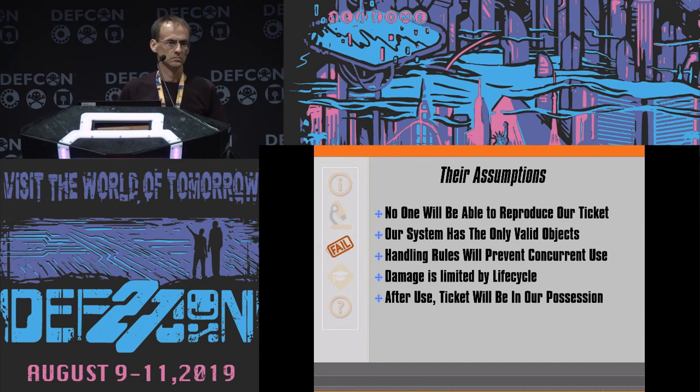There are assumptions in using these particular safeguards: that no one will be able to reproduce their ticket, and their system has the only valid objects. Handling rules will prevent concurrent use, so I can't hand this to my buddy, go through, and then hand it back to someone. No one can do that. That was their assumption. Damage is limited by the life cycle, so if somehow someone is able to bypass these safeguards, what damage could they do in 24 hours? And finally, after the use, the ticket will be in their possession. You have it in your possession, now you feel safe.